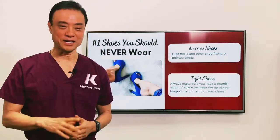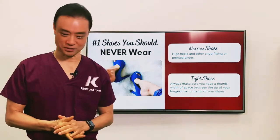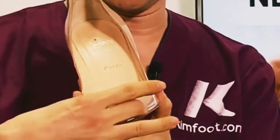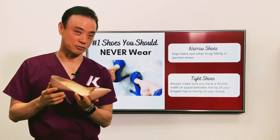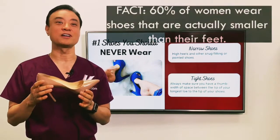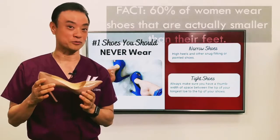My first remedy is to pick the right size shoes and the right type of shoes. A lot of ladies like to wear this type of shoes. They're beautiful, but they're very narrow in the front, and it can jam up that big toenail especially and get it ingrown. And studies show that most women, over 60% of women, wear shoes that are actually smaller than their feet. So that's very devastating for your ingrown toenail.